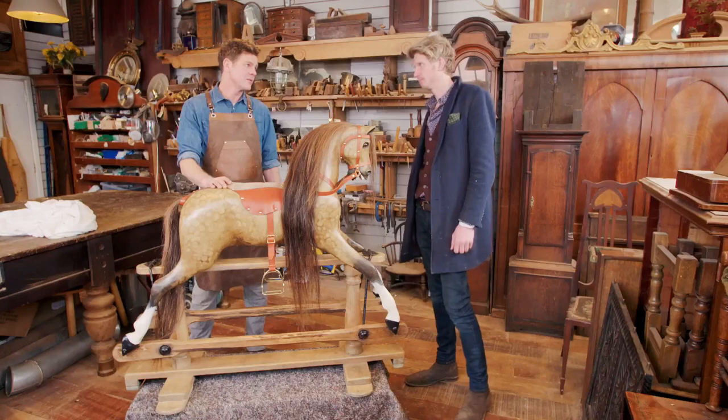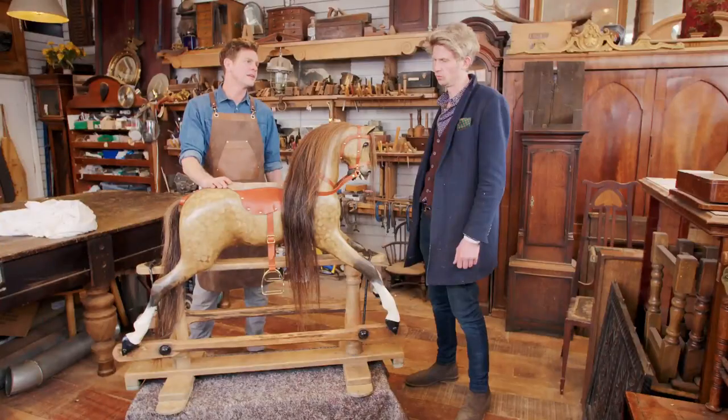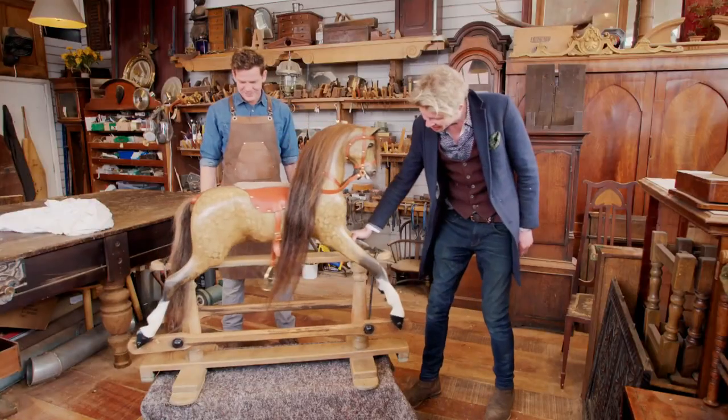It's not been a cheap restoration, mm, but what are you thinking it's going to be retailing out with you? Refurbished, £3,000. Wow. For me as a dealer, I mean, it's great because I'm going to get that back. Cheap relief, he loves it as much as I do. I mean, who can't love it? The thing is an absolute work of art.